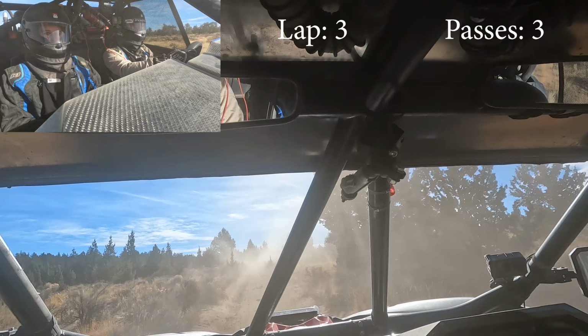That is the best way to handle a pass. I always try to watch my mirrors so that I hope the person behind me never even has to hit the siren. I try to find a good place to pull out of the way. That way it's safe for both of us, and then they can just fly right by.